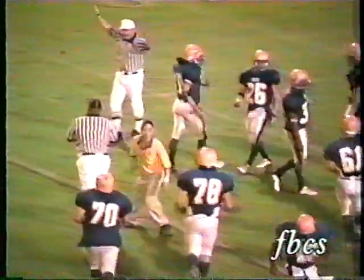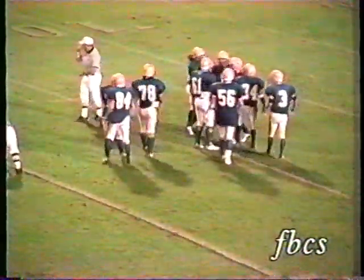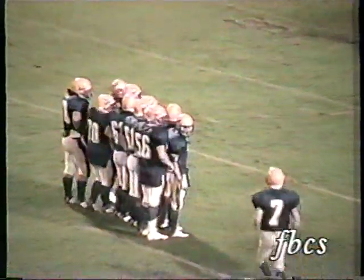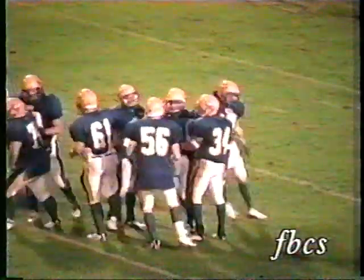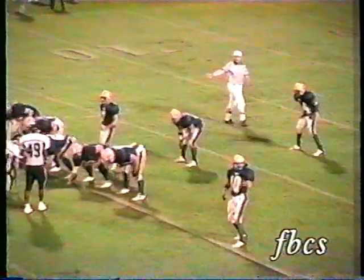Tours 1st and 10. Way back at their 20 and a half yard line. The ball just across the 20. Montgomery took that with a foot just inside or outside the goal line, or it would have been a touchback. Well, now the offense has to go back to work. It's 14-12.